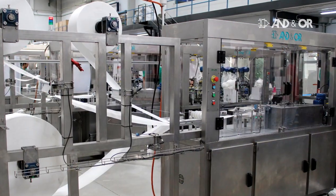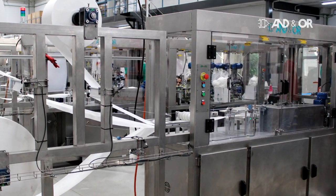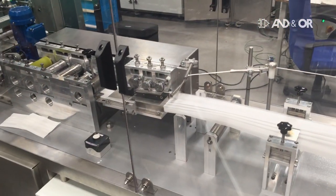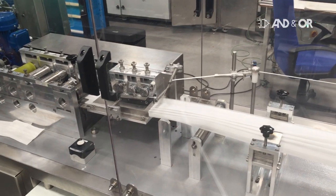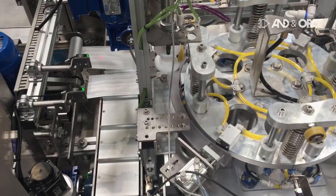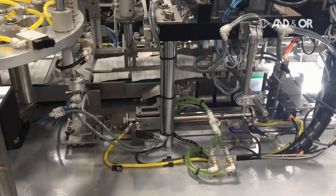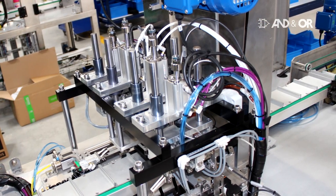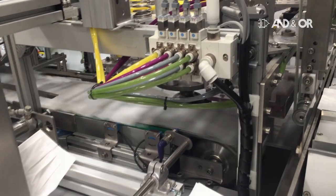The design is modular according to the required production speed and the desired degree of automation, which complies with European regulations such as CE certification. Most of the movements are servo-driven, obtaining the high precision that this process requires. The integration of components has been carefully selected to give first-class quality and durability to our customers.